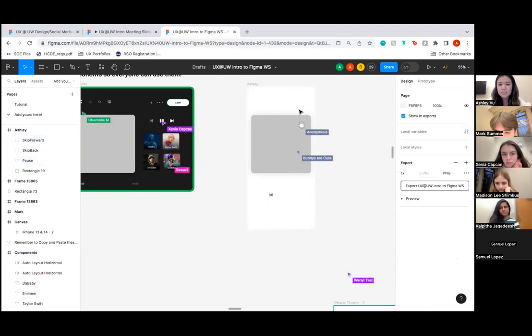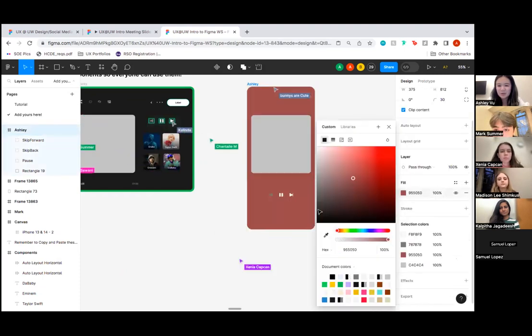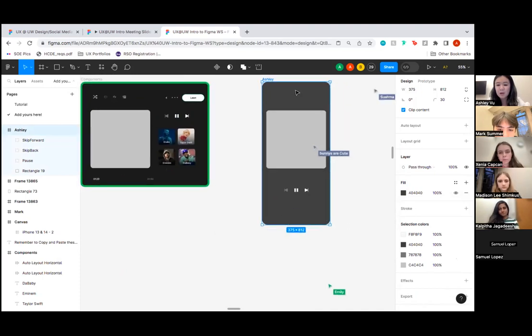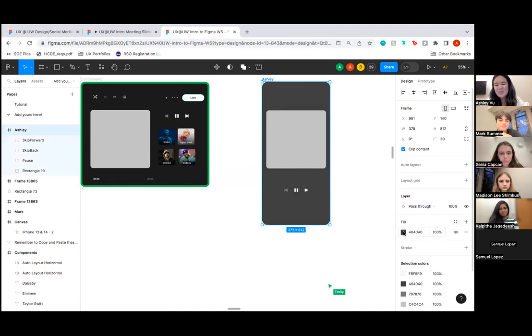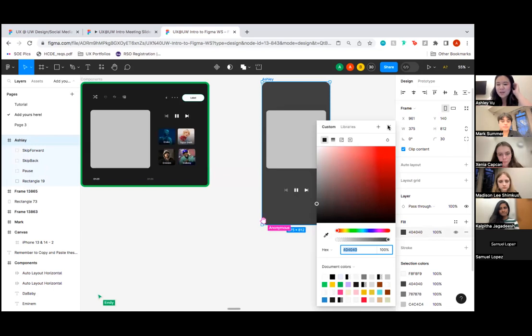And if you want, you guys can temporarily change your screen color, just to make it easier to see. So I'll make it a darker color right now because a lot of the elements are white. And if you ever want to change the color of something, you can just press it, and then there's a fill button on the right-hand side of the panel. I think it may be slow because there's a lot of people on here. But you can press the fill, and make sure you're clicking on your frame, because otherwise it'll change the color of something you don't want it to. And then you can just adjust anything you want here.